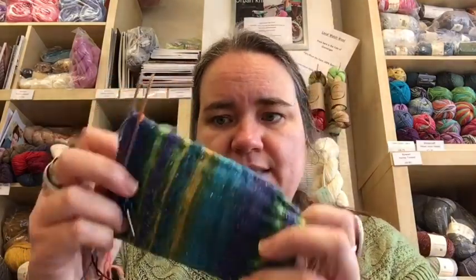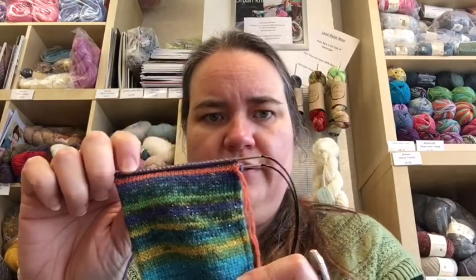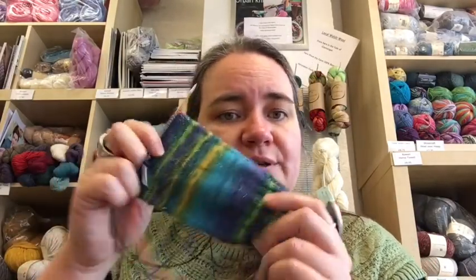But anyway, I have finished sock number 1, and I went to the cinema last night, and before I left the shop to jump on the train, I made sure that I'd cast on for the cuff. So leg of sock number 2 is now also done. I've just popped in the waste yarn for the afterthought heel. So yeah, I've just got to knit down the foot.